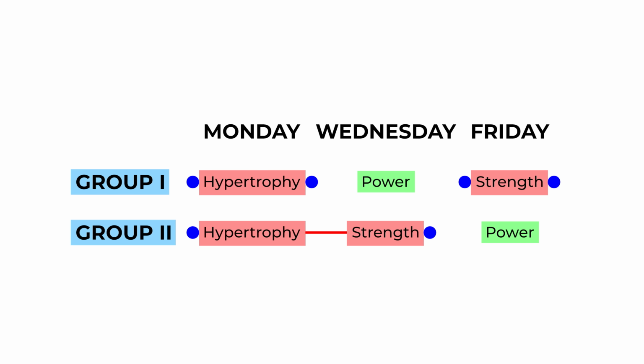And also you have higher performance on your strength day, which for them is the most important day because they're powerlifters. So the power workout is a relatively easy workout. It gives you more time to recover from the hypertrophy day, meaning that on the Friday, when they do their strength work, they're more recovered, they can do more volume. And indeed, we saw this in the results. There were significantly higher work volumes and repetition volumes in the group that had the strength workout and the hypertrophy workout separated more across the week.